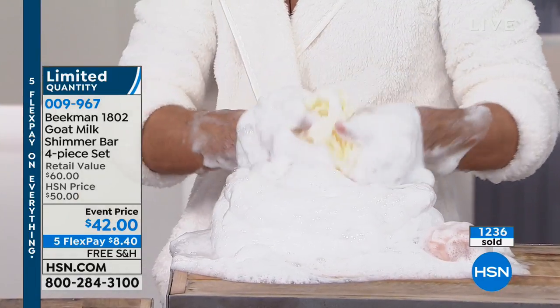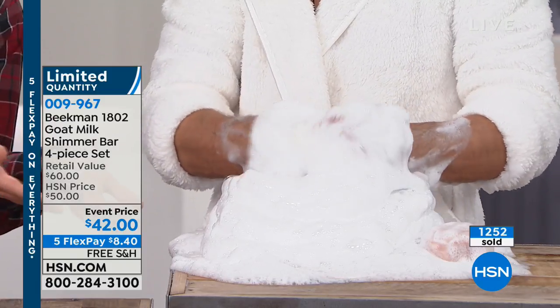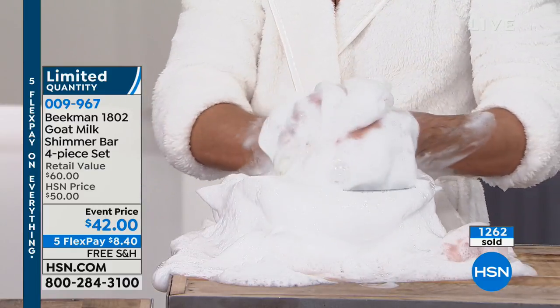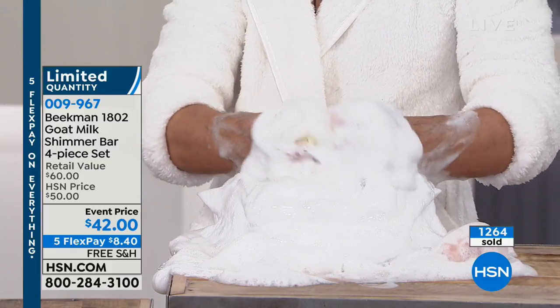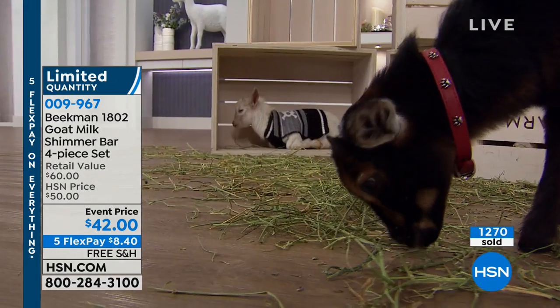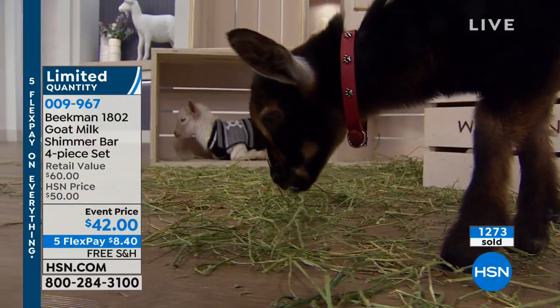Oh, I love that. And all that, packed with the goat's milk. And you still get the suds. You still get the moisturizing. You still get the creamy suds. You just get that extra enhancement of the exfoliation. Do you still get the moisturation? Yes, the moisturation. The new term that we coined. Moisturation is still included for you.